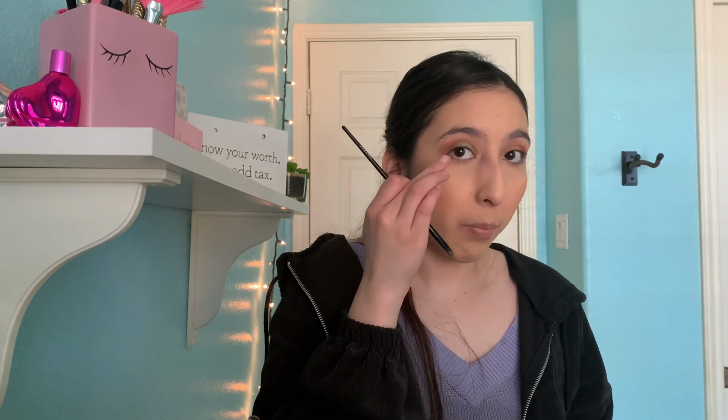You see how easy it is to just do your crease like that? And that way you can have a clean line. So I like to go with my finger here so it looks pigmented, and then with the brush on top so that it looks clean.